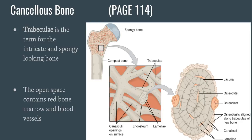So the little lattice work that you see, all of those spongy lines going throughout the top there, that's called the trabeculae, or trabeculi. It's the term for the intricate and spongy looking bone. So the open space contains red bone marrow and blood vessels. I told you guys a while back that a lot of blood is in the bones, and they actually create the blood that is in your body. So that red bone marrow actually produces red blood cells in a process called hematopoiesis.